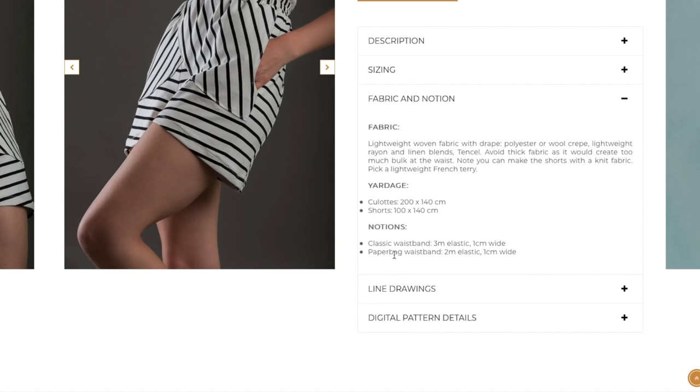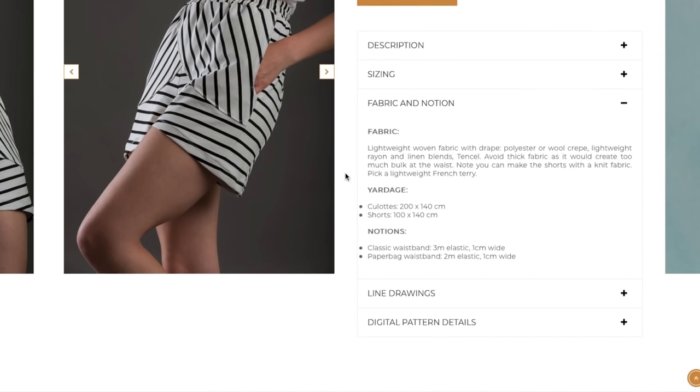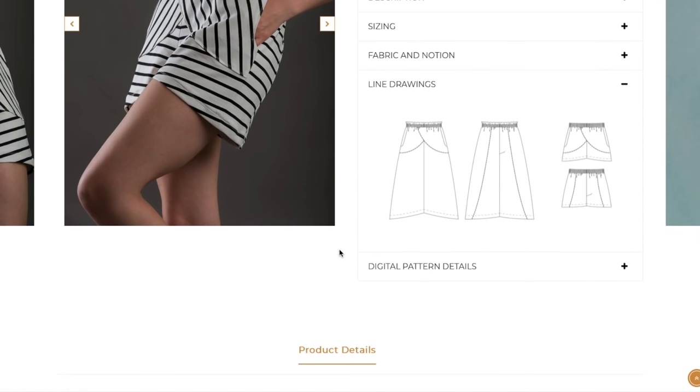Yeah, classic waist, paper bag waist, lightweight woven fabric with drape. Avoid thick fabric as it would be too much bulk in the elastic waistband. You can make the shorts with a knit fabric though, but pick a lightweight one like French Terry. That's cool. This is so interesting to me. I've never seen anything like that. Oh, you also have this version. That's why the pants were color blocked. I get it.